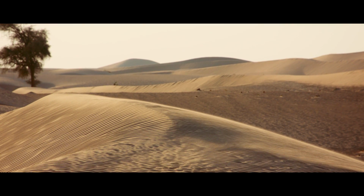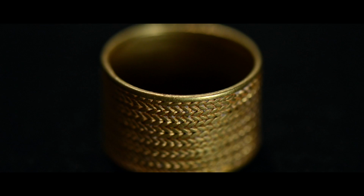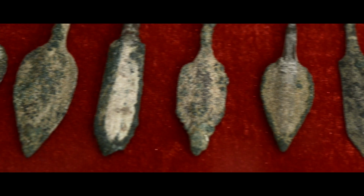Beneath the dunes, a treasure trove of artifacts from thousands of years ago. Why are they here? Why were they made here? And why, more importantly, were they left here? These are the questions that intrigue us when we try and understand this site.